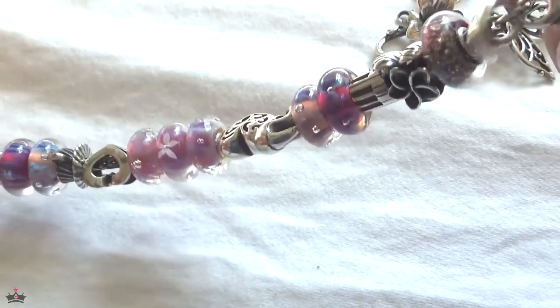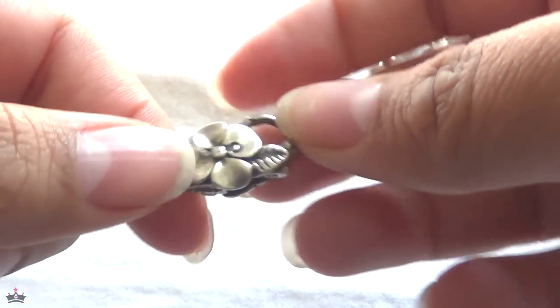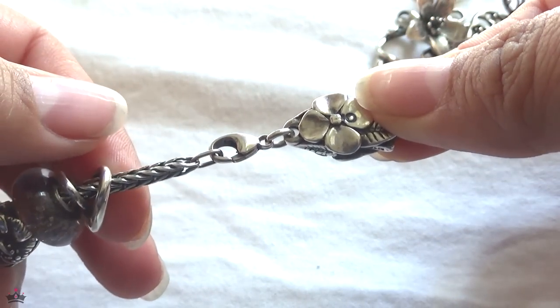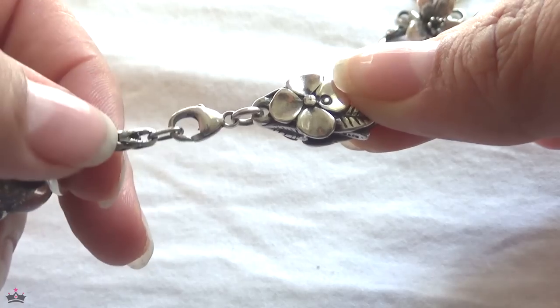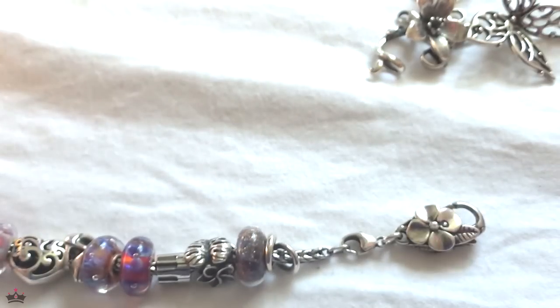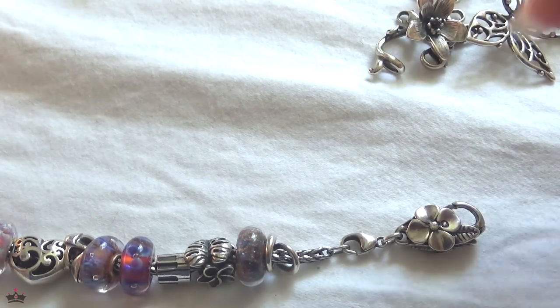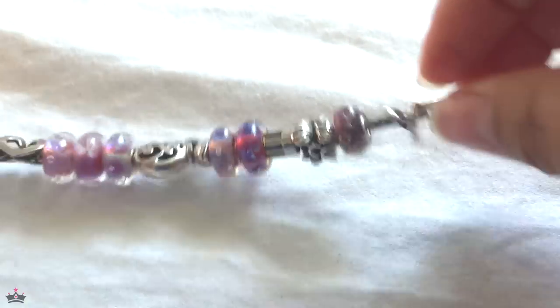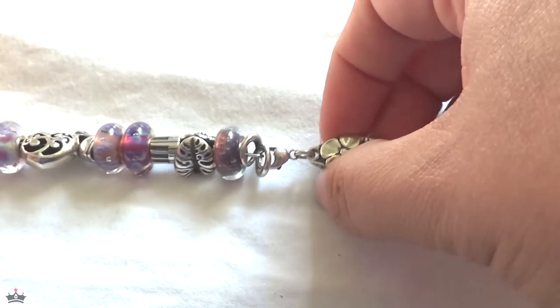With the exception of this one. This one is 7.5 because this is so much longer that I need less chain and more lock. So in order to keep it 7.9, I go down a size, and this is the only exception for this bracelet only. All right, so let's go ahead and zoom in so you guys can take a closer look at this gorgeousness.